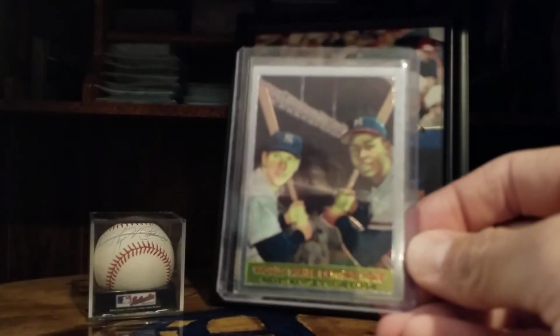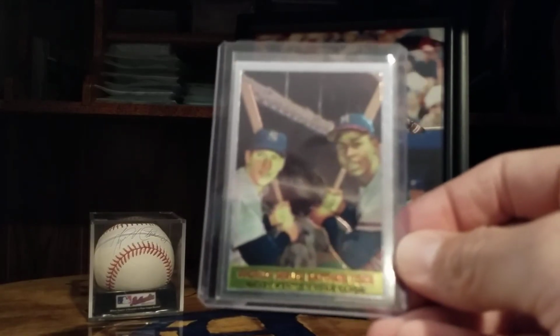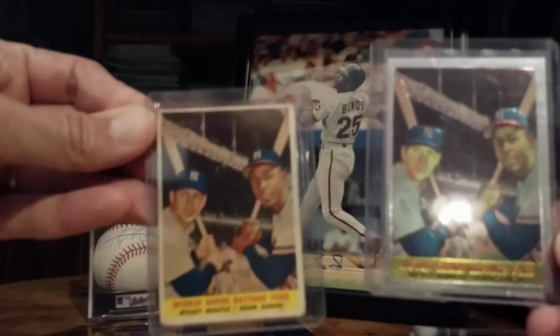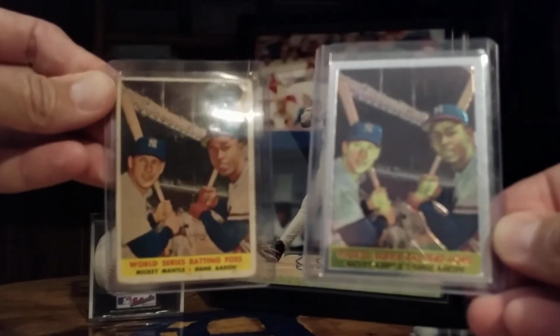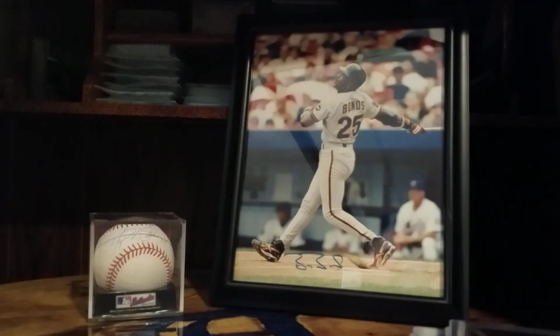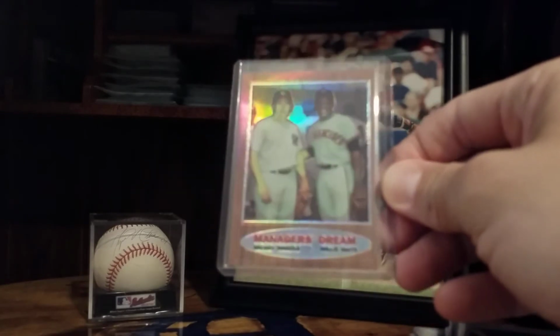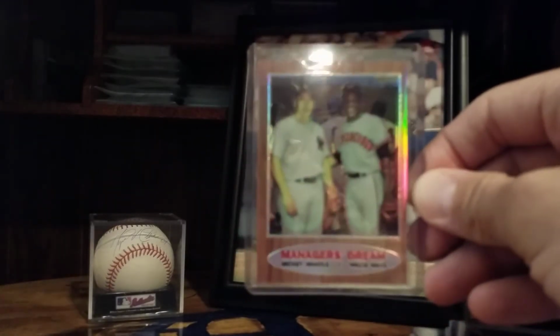Mantle, Hank Aaron. Got the original here coming up. Actually, I got it right here. See if I can show them both at the same time. So, great looking card. And Mantle and Mays. Kind of hard to get these chrome ones to focus.